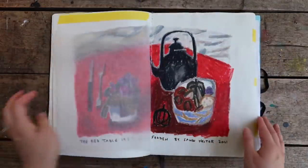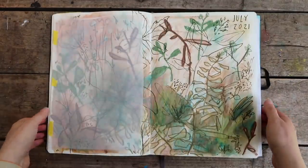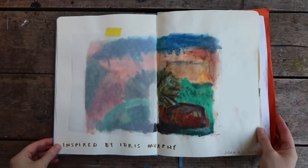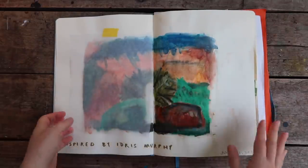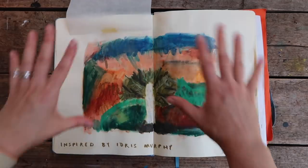I think that's it for this sketchbook. Let me go grab another one. What I did was just have a bunch of my sketchbooks all out, and I would do one layer, and as that was drying, I would grab another one and do another layer.